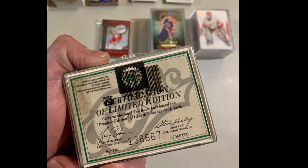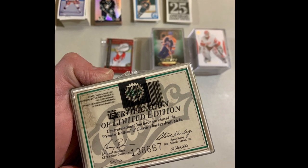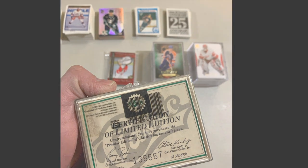But check this out, limited production of 360,000 sets. No wonder it was referred to as the junk wax era. Makes you wonder how many sets was the norm for regular production back in the day.